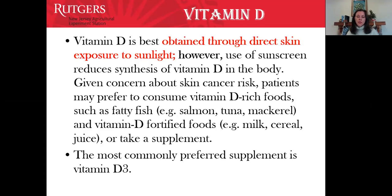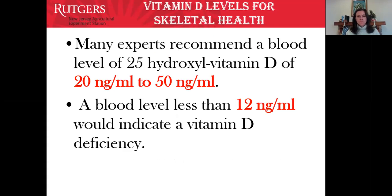Okay. You cannot reach high blood levels of vitamin D through diet and sun exposure alone. So those upper limits that I talked about before. If a blood test shows that you are deficient in vitamin D, your health provider, so your doctor, dietitian, etc., will assist you with vitamin D supplementation to get your vitamin D levels to a normal range. Many experts recommend a blood level of 25 hydroxyl vitamin D, and blood levels less than 12 would indicate a vitamin D deficiency.